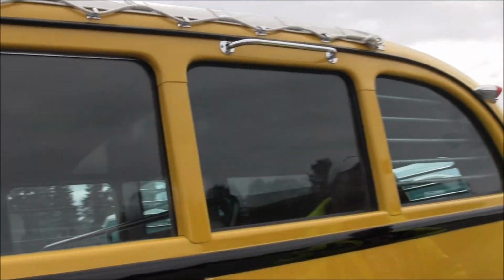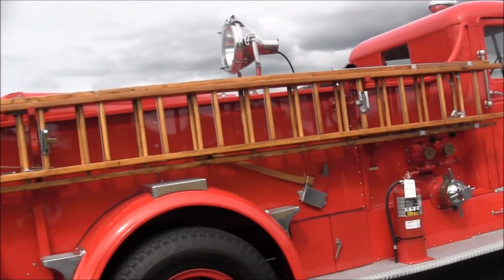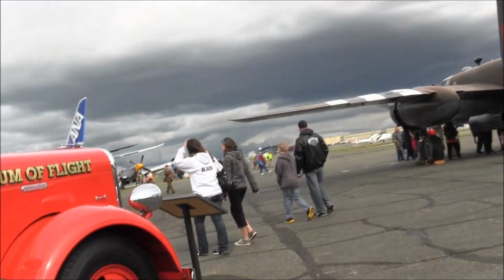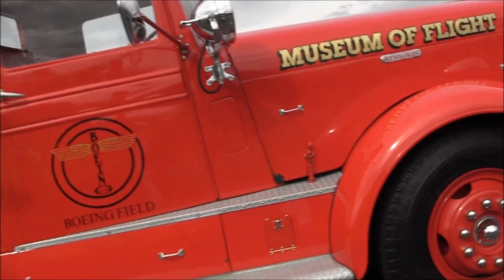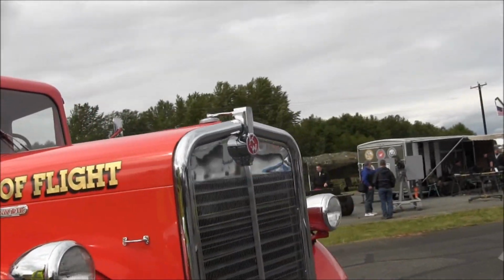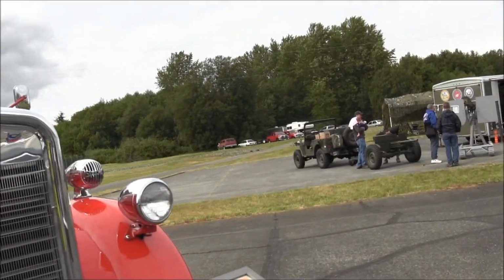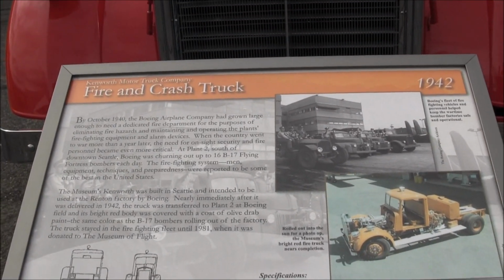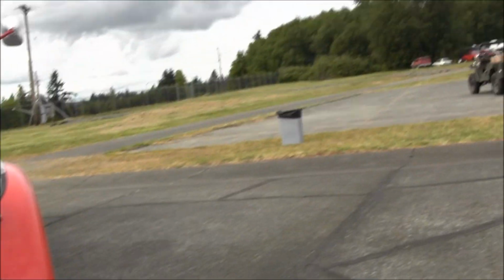Yeah, designed for sightseeing of the National Park Services. It's a family truck. This is cool. Fire and crash truck.